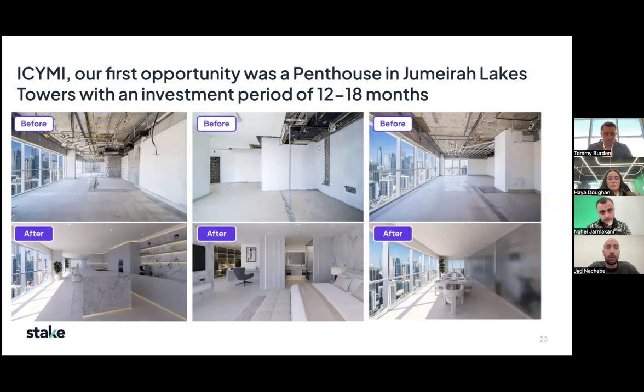So in case you missed our first opportunity, it went live in November. It was a penthouse in Jumeirah Lakes Towers, really beautiful property. You've got the before pictures on top. So you'll see it's a shell and core opportunity. There's literally nothing in the property, not even bathrooms or cabinets.